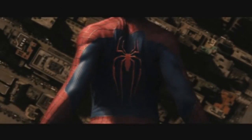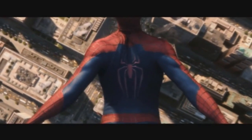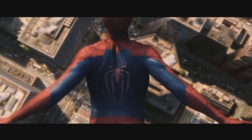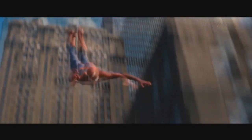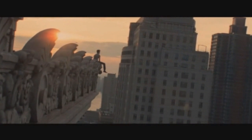The opening shot is Spidey swinging from above, basically falling down, and it looks like a video game at some point, but you know, it's actually pretty decent CGI for a movie. Here's Spidey swinging. And the next shot is Peter sitting on a ledge.